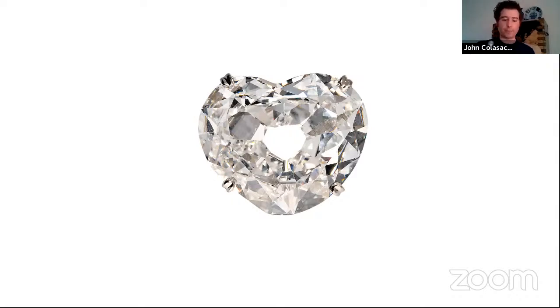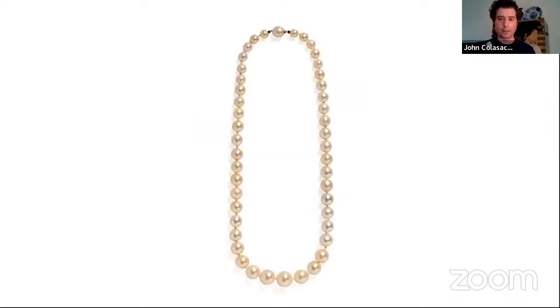And I just want to bump forward also, because with the same collection, with the David Webb cufflinks, came pearls. And again, you're going to say, why do I care about these pearls? These are natural pearls. The largest one was just under 13 millimeters. And the estimate on these was 400,000 to 600,000. And they sold all in for $2.2 million in the same sale. So the lesson is always take the appointment with the David Webb cufflinks.